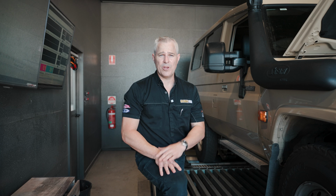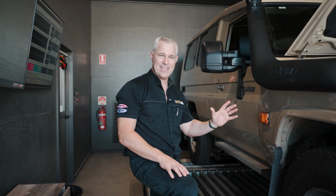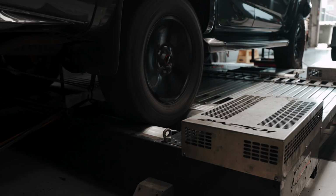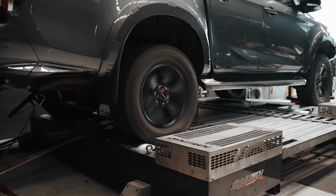The weight of the accessories fitted to the vehicle and the way the vehicle is being used play a really important role in the way we custom dyno tune the vehicles. We do not and will not just load a tune file into the ECU and run it up on the dyno and record the figures and say it's a custom dyno tune. This is not a custom dyno tune. In the industry, this is called a load and go or just a car park tune. There are massive differences between the 2 and they're like chalk and cheese.